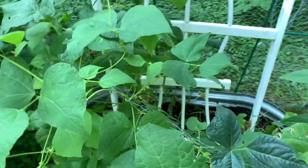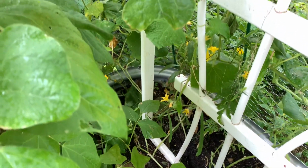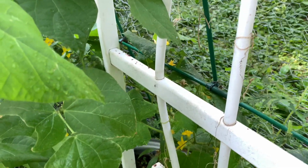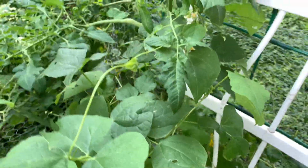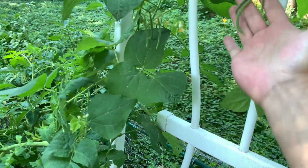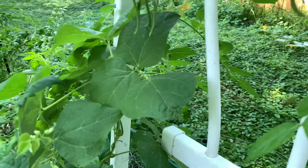Almost all of the cucumber plants that were over here have completely died off. They're still flowering, but this side never really developed any cucumbers for some reason. Not really sure why. Every now and then you get one started, but birds would get it right away. But the one thing over here that has been thriving has been the bean plants. Got a bunch of tiny baby beans on here starting to grow in, which is nice to see.